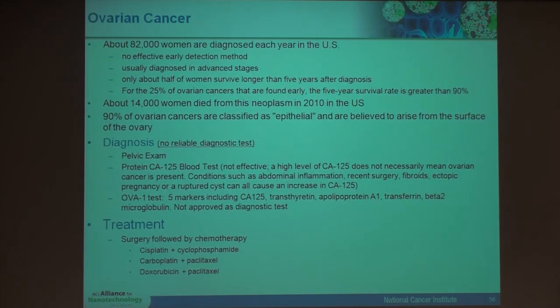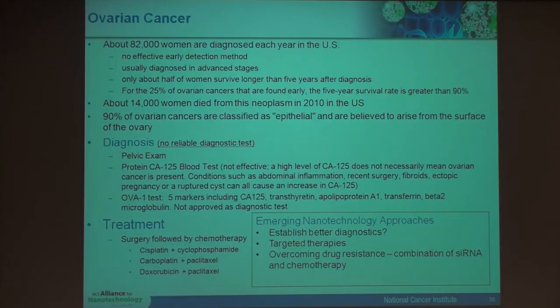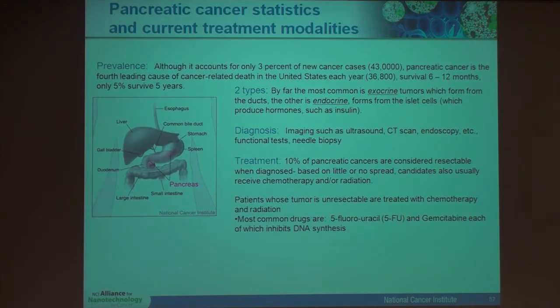And again, looking at ovarian cancer, you can similarly say that some of the biomarker panels which have been established for ovarian cancer have been cleared by FDA, but they are not actually considered specific enough. So some of the new diagnostic approaches here will be relevant. And that's not only particular for ovarian cancer, but also for others, developing a strategy which will allow you to overcome multi-drug resistance.